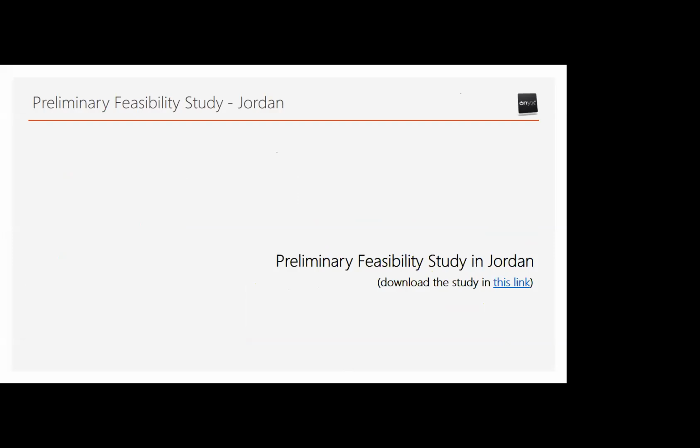We prepare feasibility studies for every single project. But on many occasions, people reach us and tell me, okay, what am I going to be able to get? So I don't know all the details of the project. We don't know what you are going to do exactly. We don't know if you want a curtain wall, a skylight, a canopy. So we have prepared what we call preliminary feasibility studies, which, as I said, are not real cases. They are just simulations, okay?